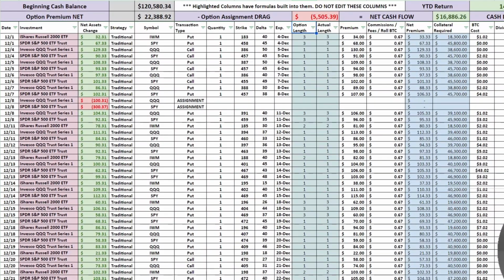You can see that overall so far I collected $22,388.92. That was gross premium. I did have some option assignment drag, quite a bit here actually. That's primarily from the month of January, where I was much more aggressive, and I kind of looked at my results and decided to be a little bit less aggressive here with respect to writing below my basis. So I have this option assignment drag here on the total results or total returns, and then the net cash flow here is $16,886.26. That covers December, January, February, March, 4 months plus 10 days or so in April.